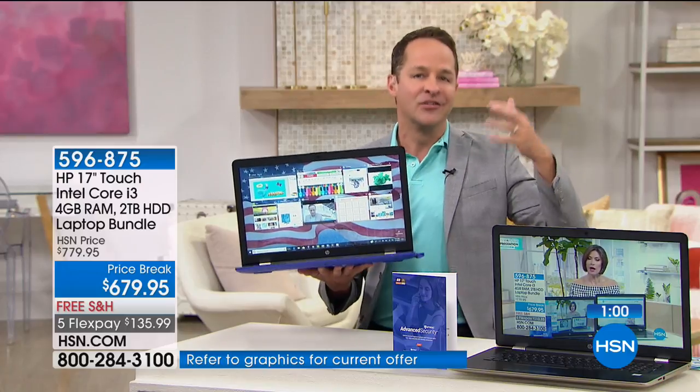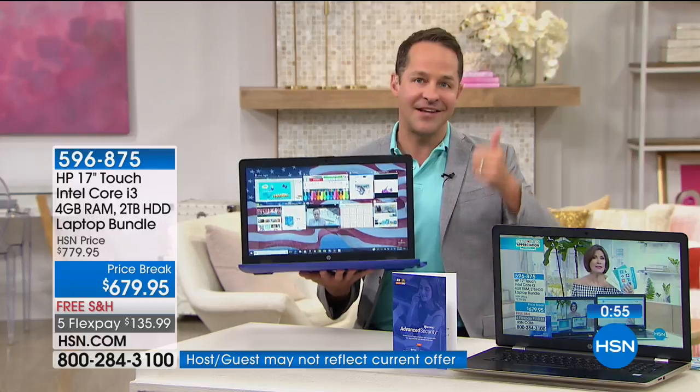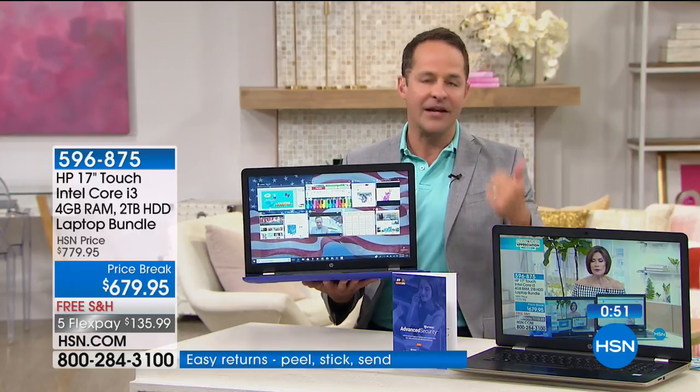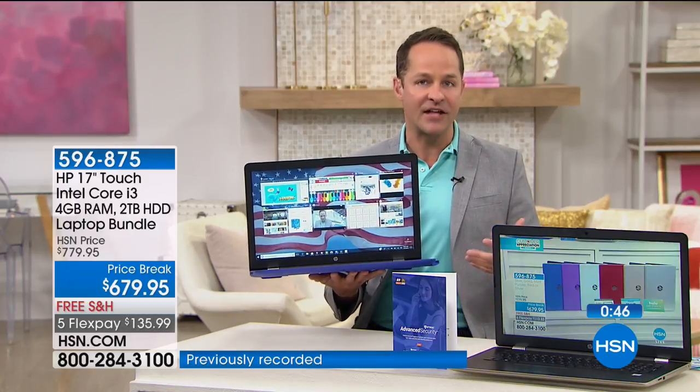There's the Core i3, i5, i7. So this is the Core i3. We rarely have that, particularly we rarely have it in a computer that is 17-inch and is touchscreen. And that, to me, is the trifecta. To have the Core i3, to have it be touchscreen, to have it be in the largest screen that we offer. Those are a lot of things that a lot of us kind of wait for.